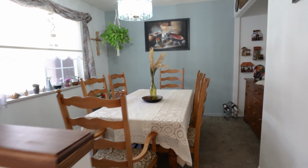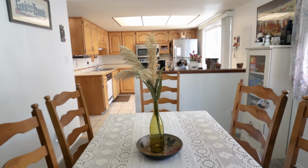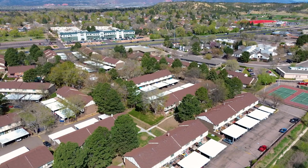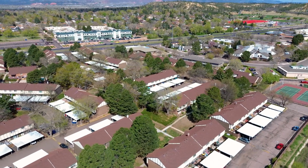This townhome has been lovingly taken care of, and one of the things that I love about it is the main level living that you get to have here. The private fenced-in patio gives a perfect spot for relaxation and outdoor meals.